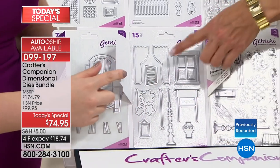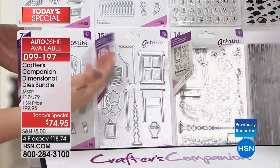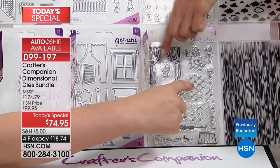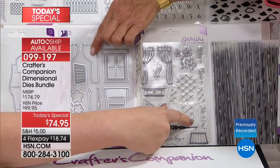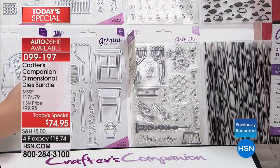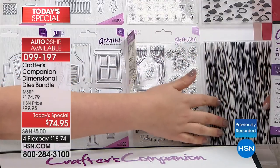If you just want to make windows, these are just windows for regular old cards. That's a phenomenal, cute set of 15. And then look at the matching stamps. You can stamp the drapes onto fabric. You can stamp them and then die cut them. And of course, you get that beautiful wood so you can do the flooring.